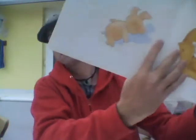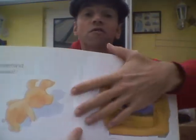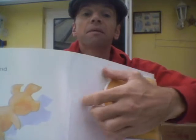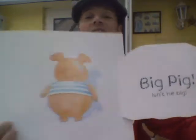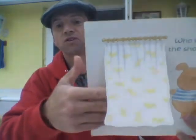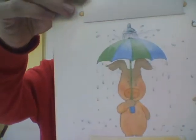Who is behind the sofa? So here we go. Here's Wibbly Pig going to see who's behind the sofa. Lift up the sofa flap. It's Big Pig. Isn't he big? Who is in the shower? Let's have a look behind the shower curtain. Scruffy Pig. Look, Scruffy Pig's in the shower.